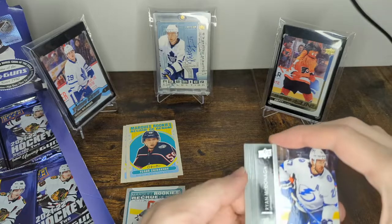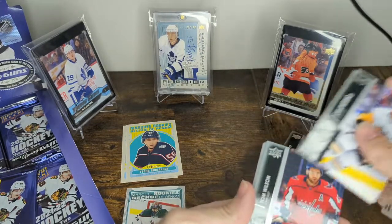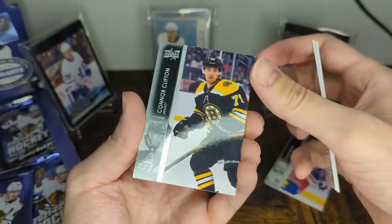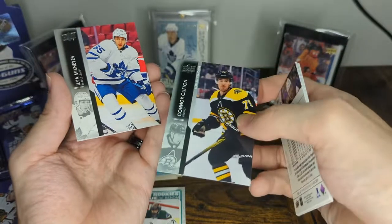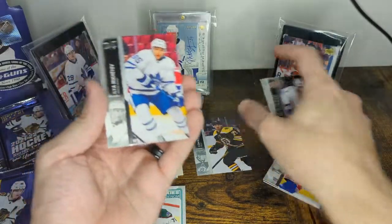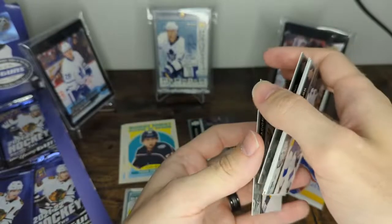Okay, I think we're looking at a French variation here based on the sides there. So McDonough, Marino, Wilson, PK, and yeah, there we go. Connor Clifton, Variant Français. That is honestly the worst insert that they do. Just a base card, but in French, and of a, I'll call him a scrub. Mikheyev, Frank Vetrano, and Max Pacioretty.